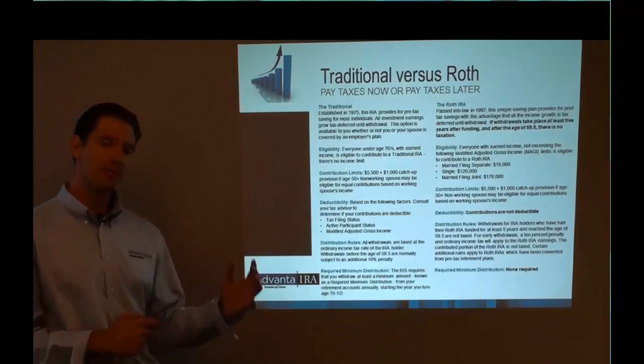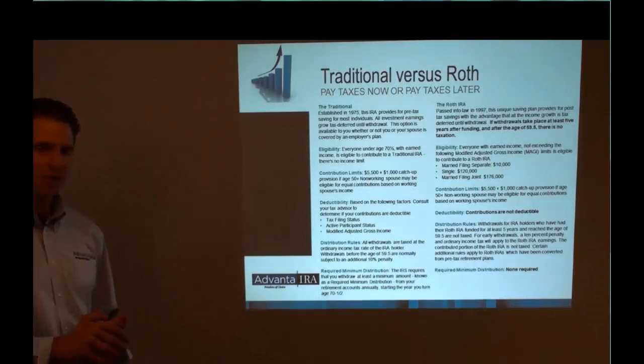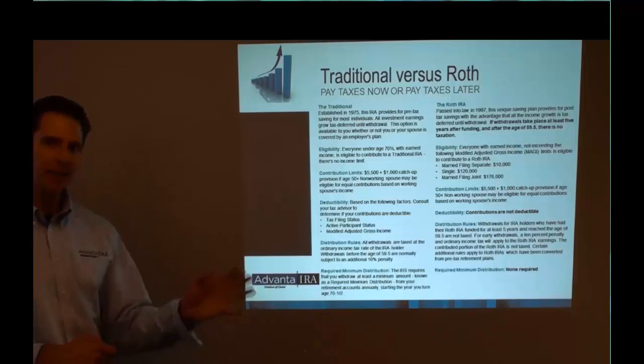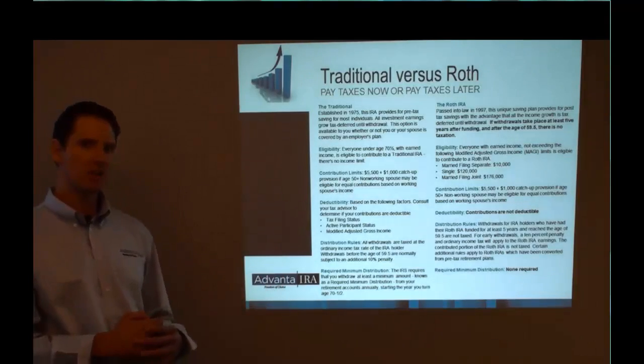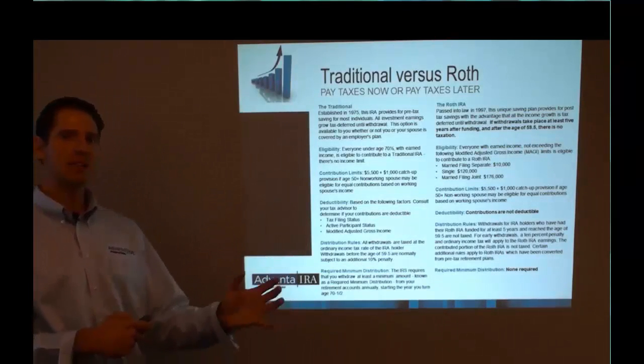However, when you go to take the money out of that traditional IRA when you're over 59 years old, you have to pay taxes on that money as you take it out in each year. If you have a $1 million traditional IRA and you take out $100,000 to live off of in your first year of retirement, you're paying taxes on $100,000 of income.